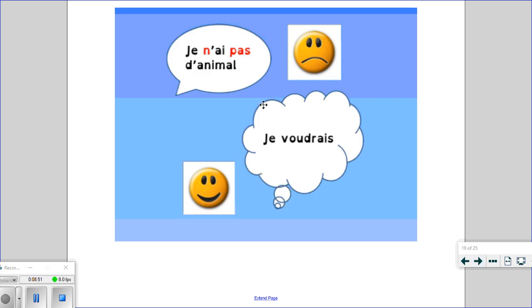If you don't have an animal, as we've mentioned, you say je n'ai pas d'animal, but you might actually want an animal. You might want a pet. So you could say je voudrais, which means I would like, and then you could list what animals you might like. So I know my children would love a dog. So if you ask my son, he would say je voudrais un chien. I would like a dog.